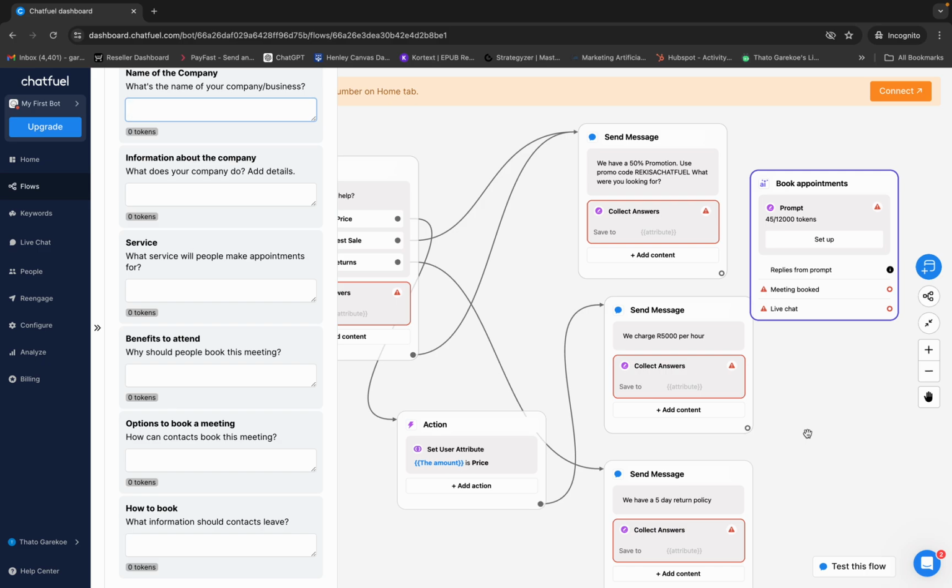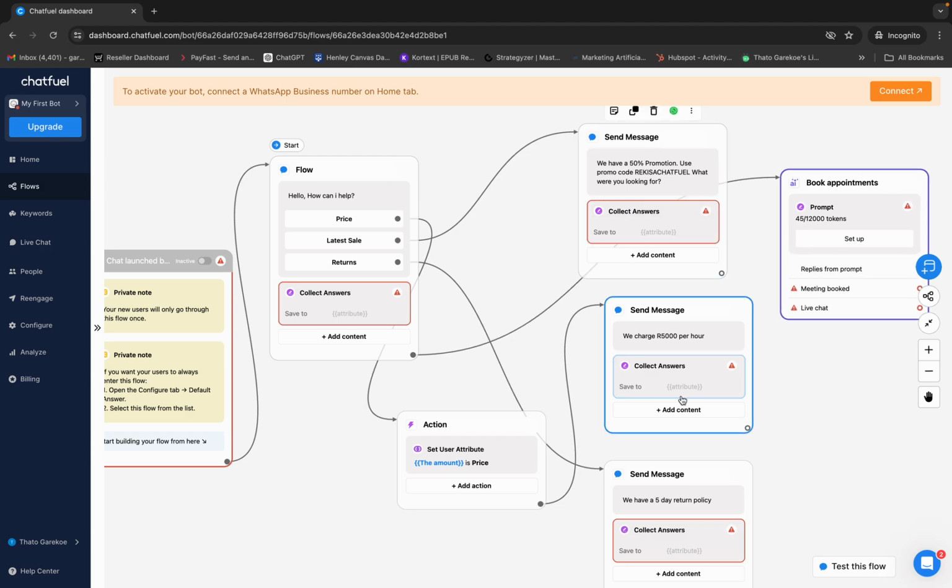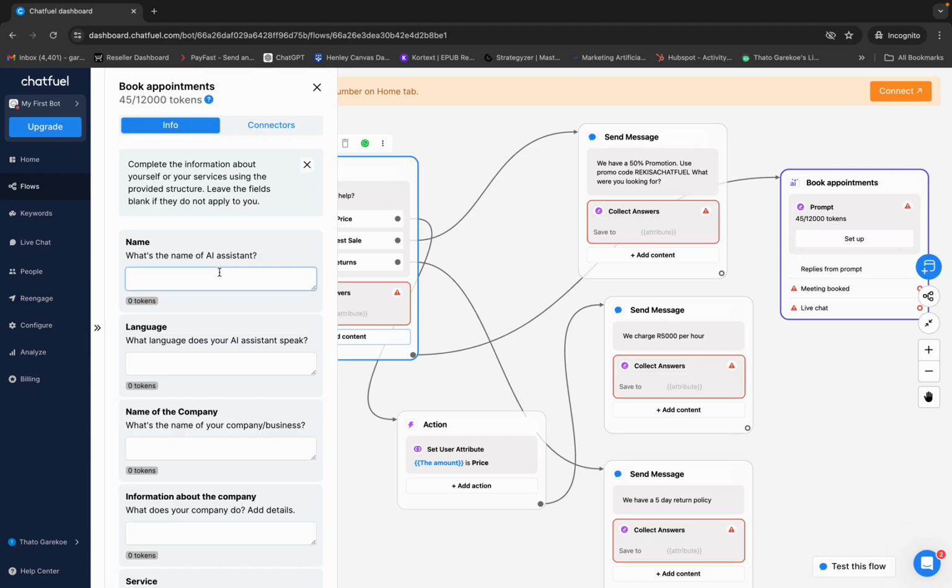All right. Before Fueli was launched, we had to do this on ChatGPT and then integrate the chatbot onto Chatfuel. It was a simple process, but quite complicated. But essentially, once you've set up your respective Fueli chatbot, this arrow here by start will now go straight to your Fueli chatbot, and you won't need these other blocks. All right. For this example, let's just make a very basic one.